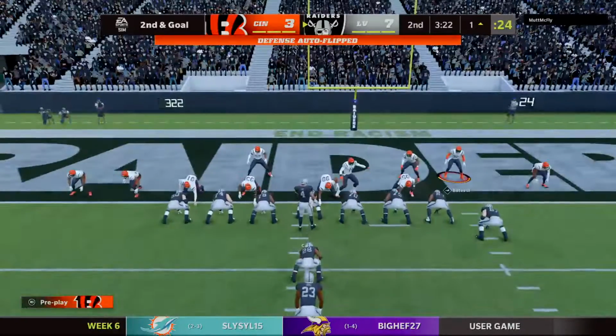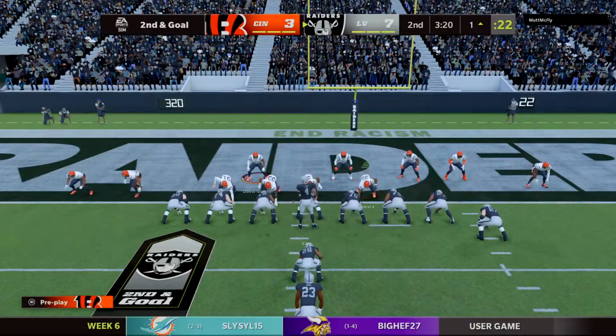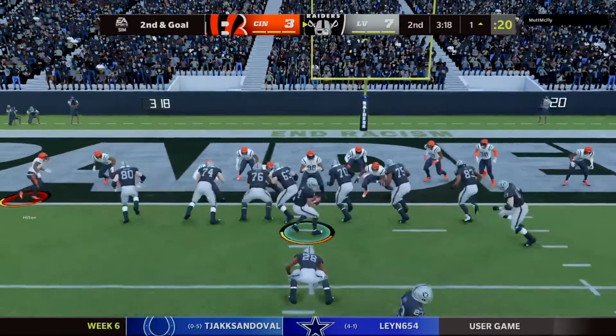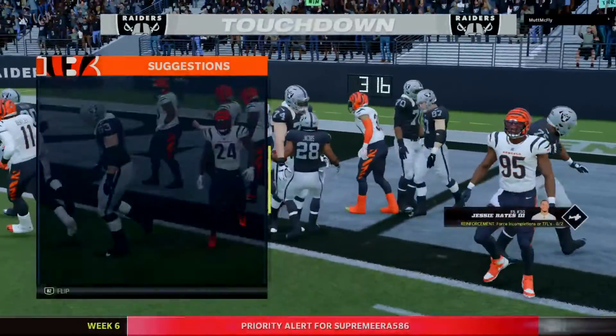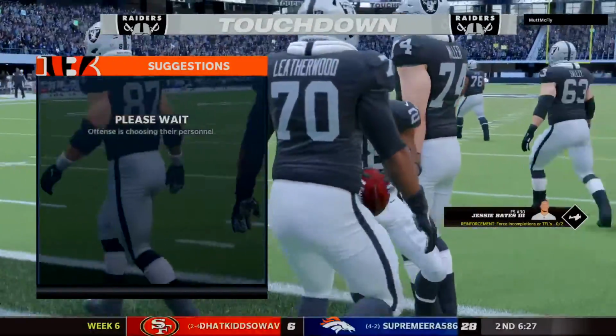Good yardage on first down. Now can they punch it in on 2nd and goal? Jacobs will cross the line. He's in. Touchdown, Raiders.